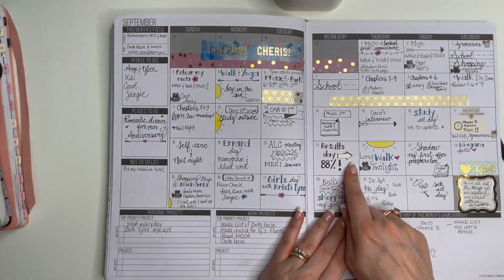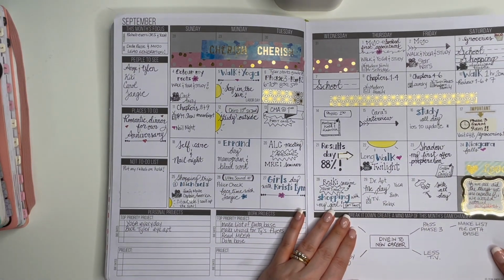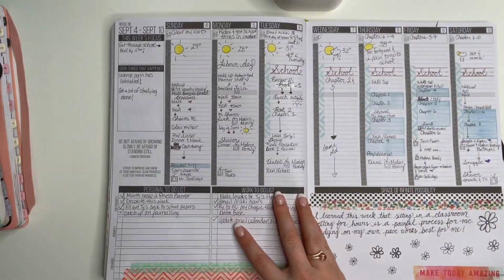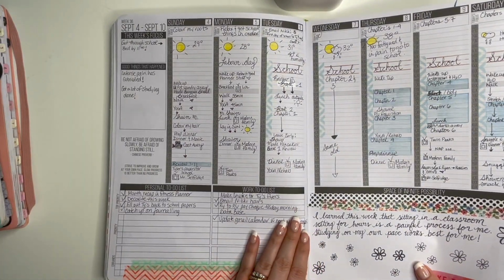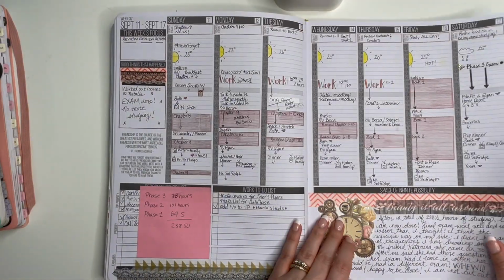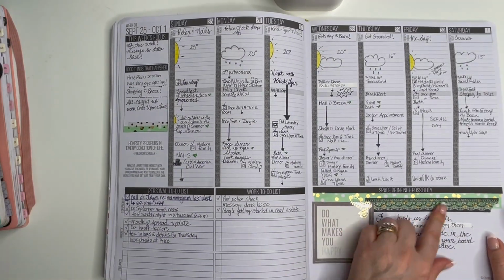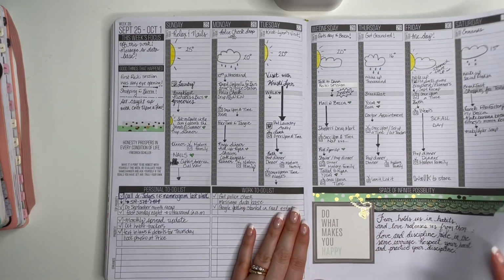88% on that exam. It's pretty cool. I loved experimenting with these different fonts. Oh, I like that one, that lace. I don't think I have that lace washi anymore. So pretty.